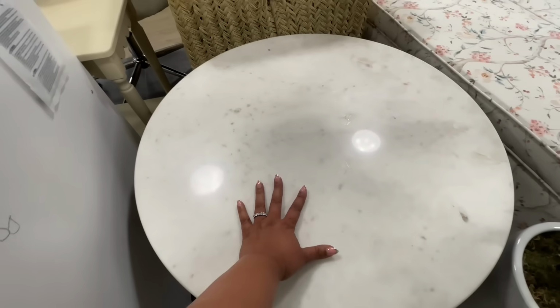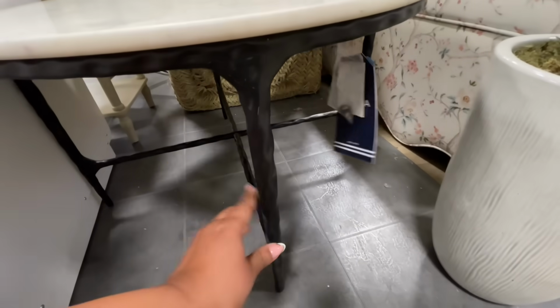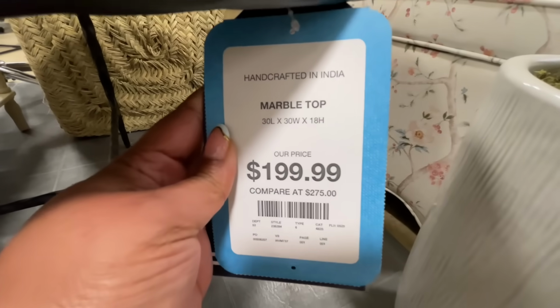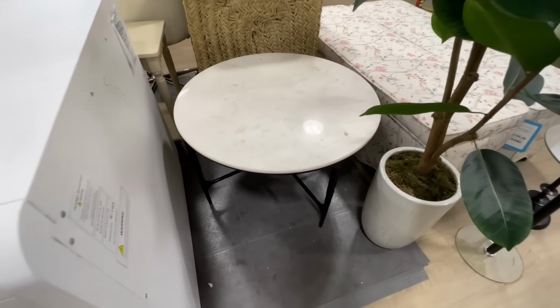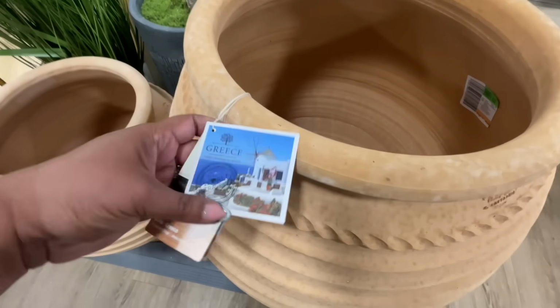Look at another marble top. Now this one really truly reminds me of the table I just got, except that mine is wood at the bottom. I don't love that this is this iron, but it's also not horrible. It's $200. If you're into the iron, this is a good one. Now this one is a little bit smaller than the one I got, and I definitely paid a lot more than $200. I will say that.